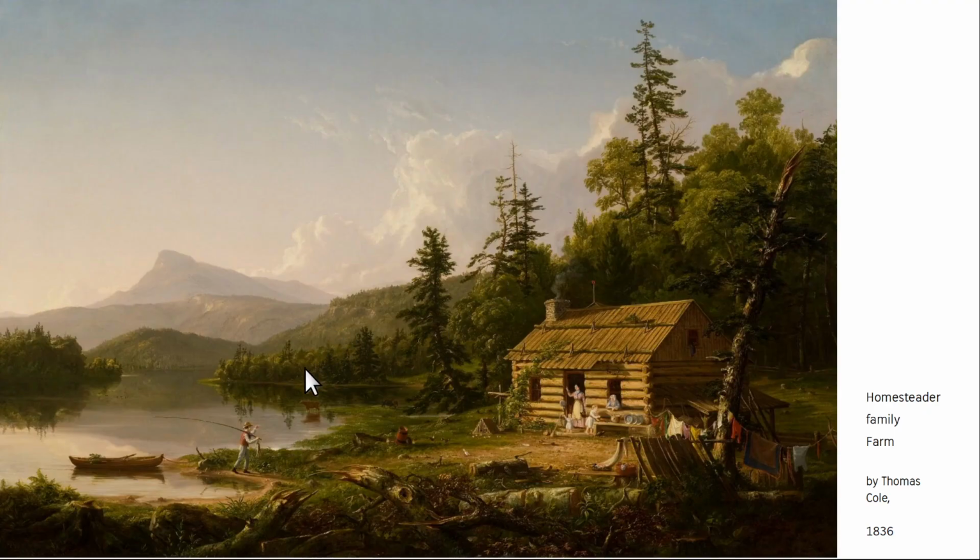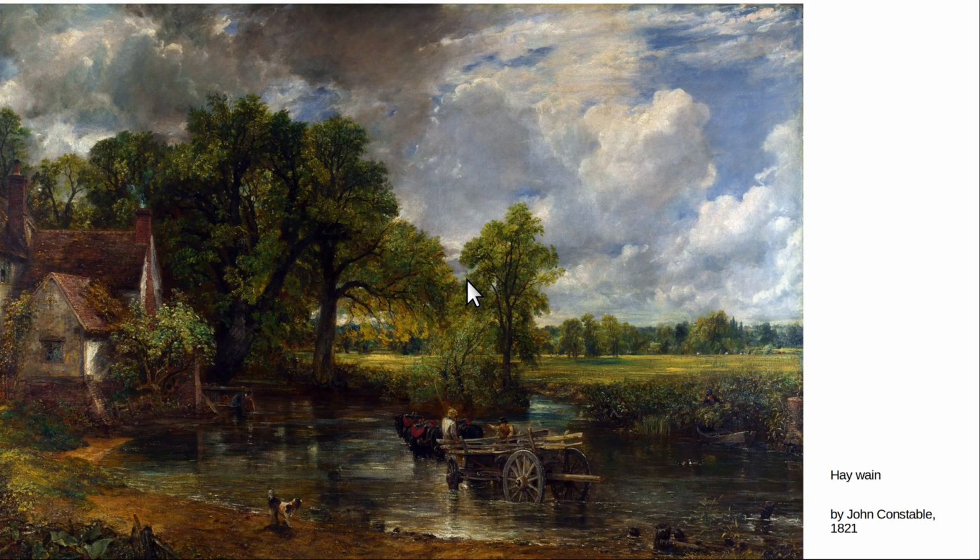Okay, here, continuing with Thomas Cole, sort of telling the story of the frontiersman now. He's got his own little house. He's fishing and holding things together for the family. Farming gradually gets more sophisticated. You got horse-pulled carriages, and you can then plant and harvest bigger pieces of land. This is the Hay Wain by Constable, 1821.